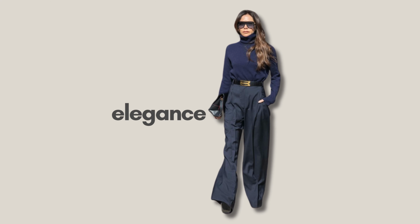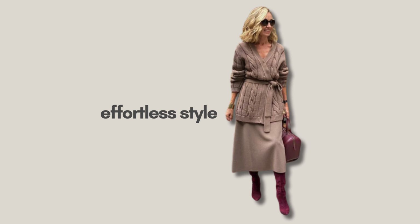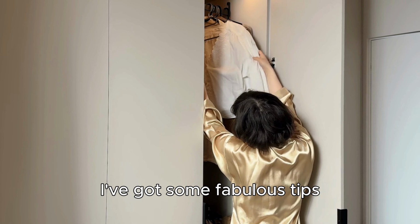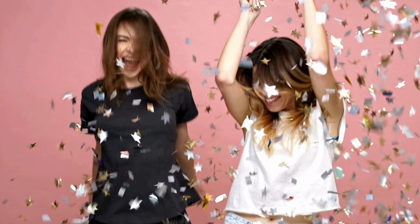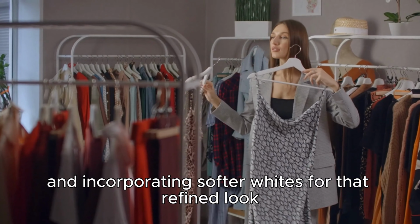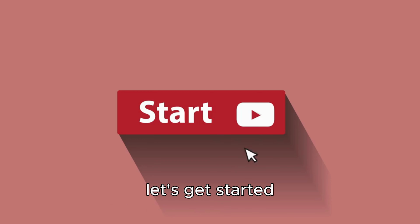If you're here, it's because you're ready to add a touch of elegance, sophistication, and effortless style to your wardrobe. Whether you're looking to refresh your everyday look or elevate your style for special occasions, I've got some fabulous tips tailored just for women over 40. Today, we'll dive into mastering layering, using rich colors like burgundy to bring warmth, and incorporating softer whites for that refined look. Let's get started.